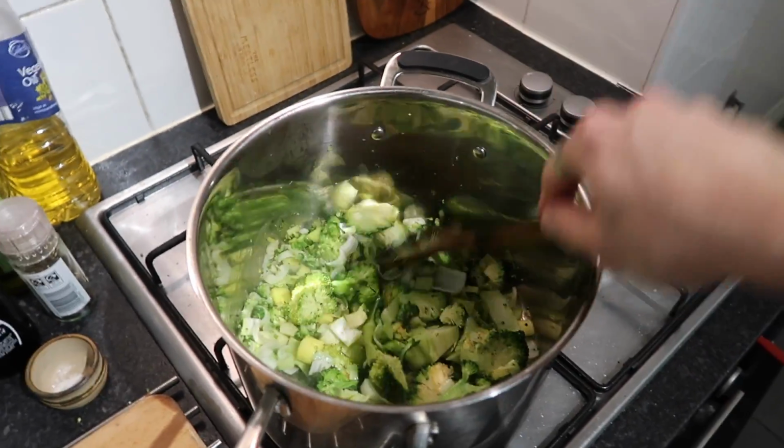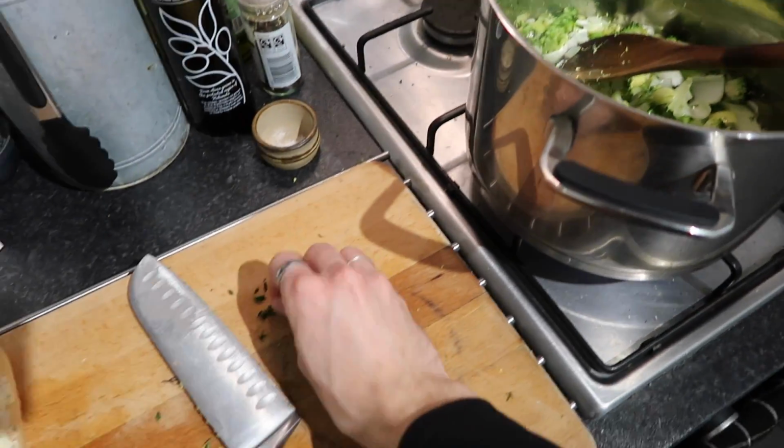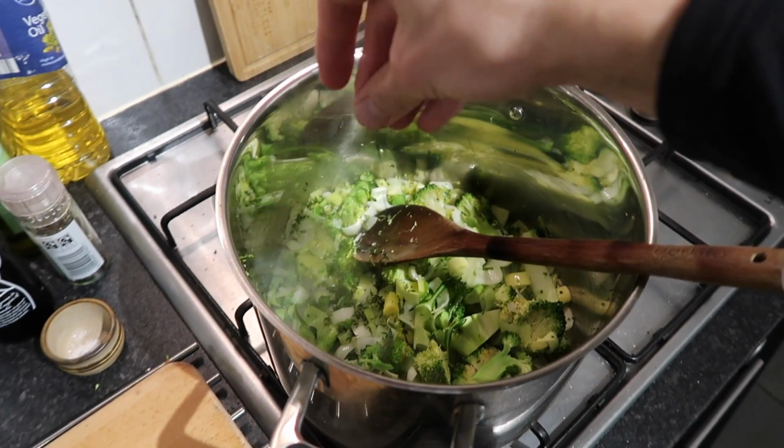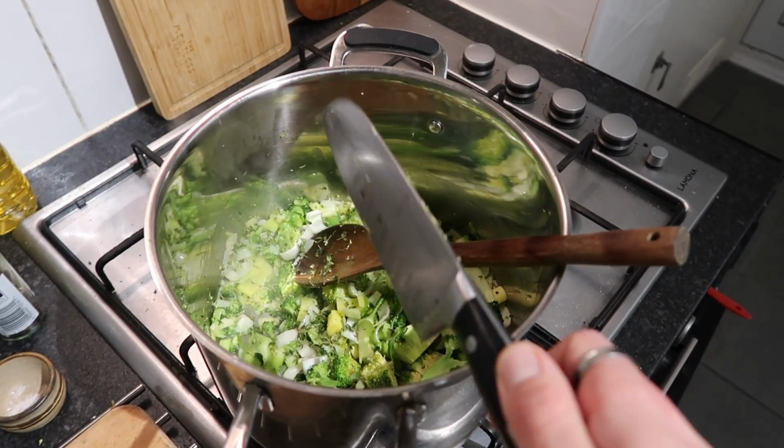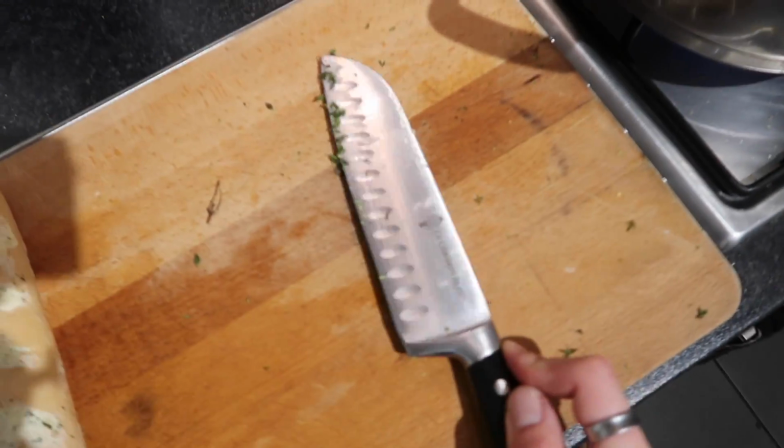Okay, so once everything is starting to fry lightly in a pan, you want to add your thyme. I had this around 5 minutes into the cooking time just because I don't want it to burn, but if it's on a lowish heat it should be pretty grand, so we'll just add the remainder.